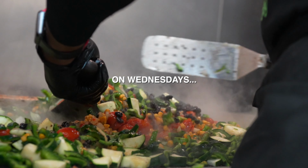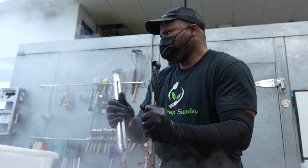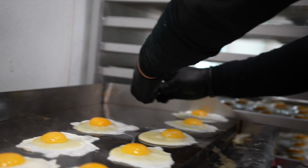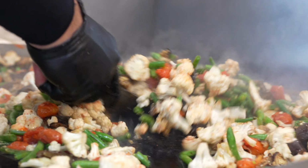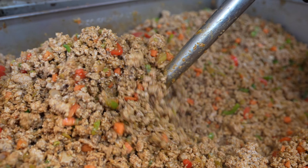Delicious meal preps they'll fall in love with. And on Wednesdays, we cook. And we cook it all. We crack some eggs, saute our veggies, make our skillets, and so much more.